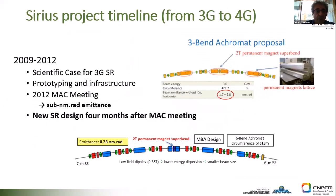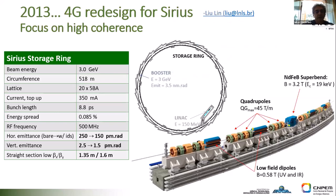The new project for a machine started in 2009. In the first phase, we were discussing and working on a third generation ring. But in 2012, there was an important MAC meeting, and it was advised to go for a fourth generation machine. It took just a few months for the accelerator team to completely redesign the machine and propose a fourth generation ring, which was a bit larger and a bit more expensive, with many complexities that at that time were not solved, but it was a very challenging project.